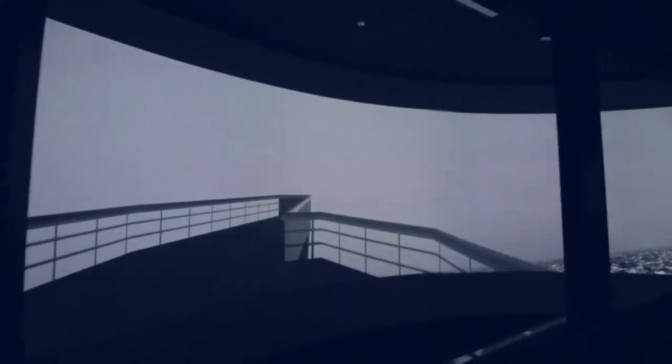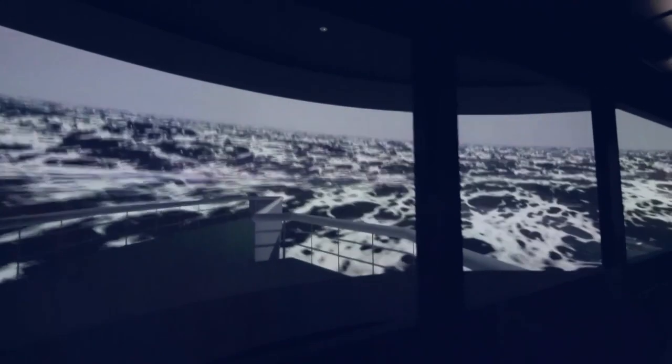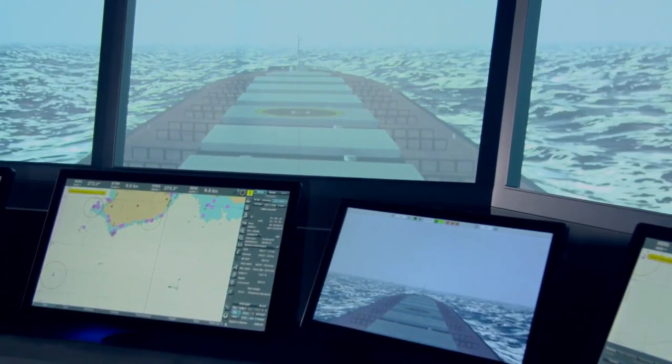The engine needs to be very reliable. We can't afford for it to break down. And when we're burning as much fuel as we are on a ship this big, we really need a very efficient engine as well. So we want power, reliability, and fuel efficiency. Any one of these 3 is a significant challenge, but to have all 3 together in the same engine, now that's tough.